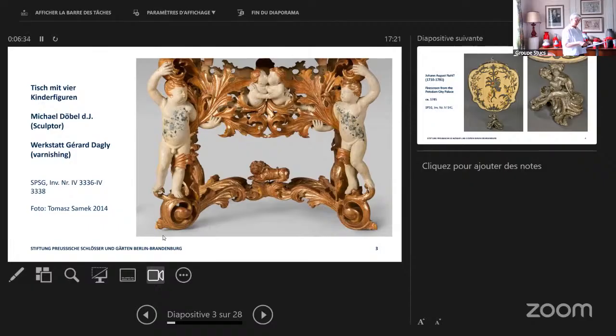Here, the gilded carved elements with the pointed canvas leaves are characteristic for the Berlin area. The elongated figures, the design of the fingers and bonnet-like hairstyles are typical of the Berlin court sculptor Johann Michael Döbel, who lived from 1635 to 1702. Gérard Dagly lived from 1660 to 1715, came to Berlin from Spa in 1686 and produced a wide range of lacquer works for the Berlin court, which you might have seen in Berlin and other cities.